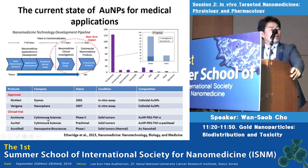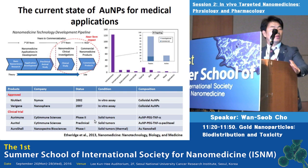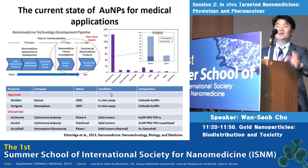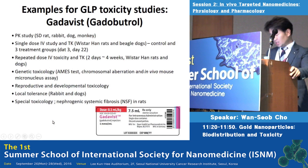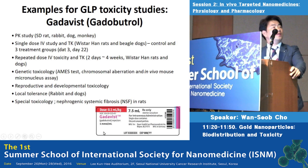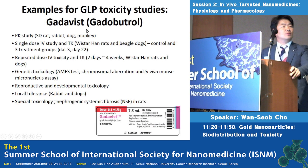So there are a few kinds of gold nanoparticles in the pipeline. Except for the biodegradable nanomedicines such as liposomes, among the harder nanoparticles such as metal oxide nanoparticles, some iron oxide and gold nanoparticles are the most popular. To be approved by the FDA, several toxicity studies are needed.